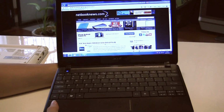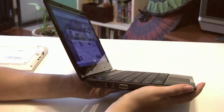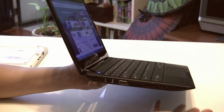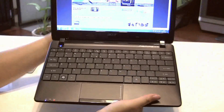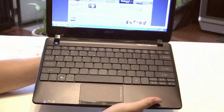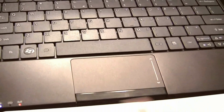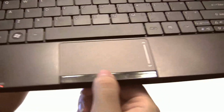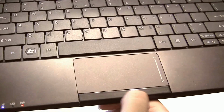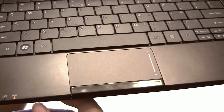But if you're just looking for something portable that you're going to take to class, take notes on, something thin, something light, something 1.2 pounds, that's incredibly light, I really suggest that you take a look at the Acer 722. I mean, even the touchpad is a very decent size. I dislike the single mouse button, because here in the middle, this is kind of a dead space. You can't press on there. So if it was a double button, then you'd have the full range of motion, so there's no wasted space.